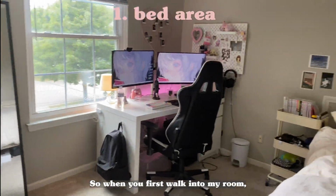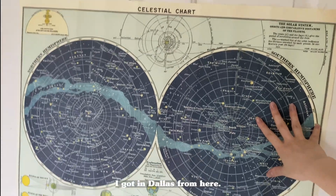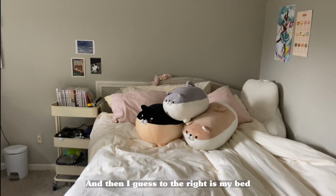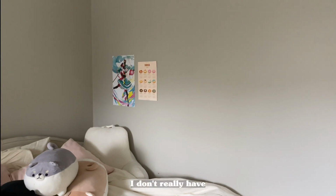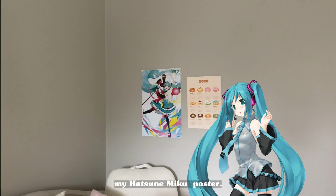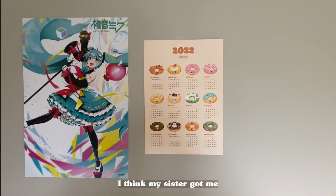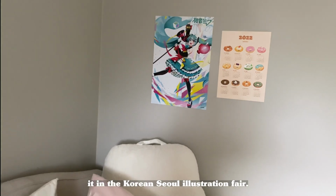So when you first walk into my room, this is my door, and I have this poster I got in Dallas. I think it was from Kinokuniya actually. And then I guess to the right is my bed and my super cute Shiba stuffed animals. I don't really have anything on this wall, but there's also a lamp right here. My Hatsune Miku poster I also got in Dallas, and a donut calendar art print. I think my sister got me it in the Korean Seoul Illustration Fair.